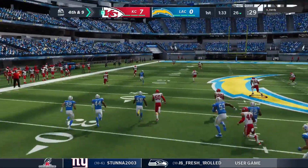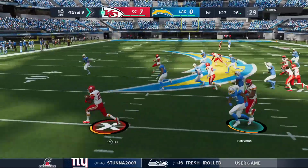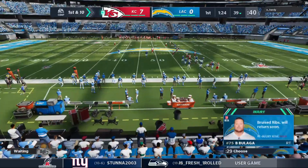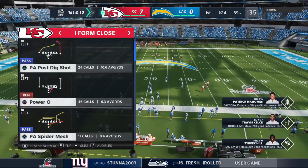On is the punter long here as he sends this one away. Here's Hill on the return. A very good return there. Give him an even 20 yards. And it's Chiefs football, first and 10 at their own 39-yard line.